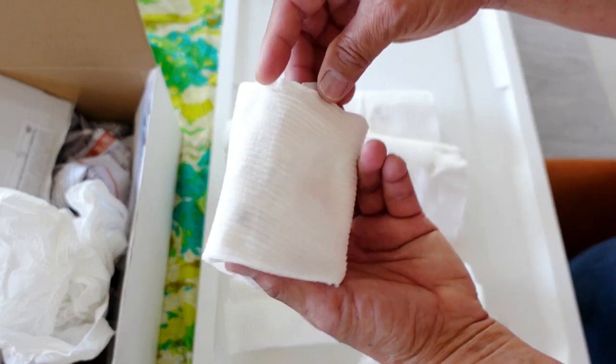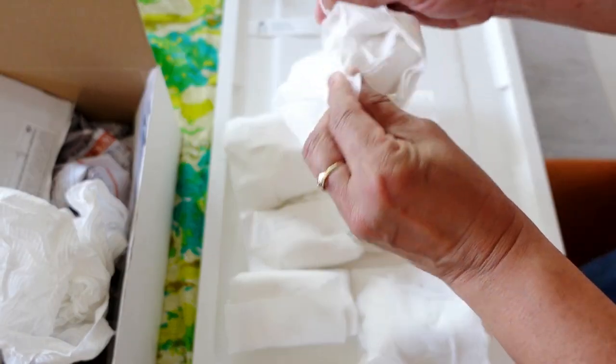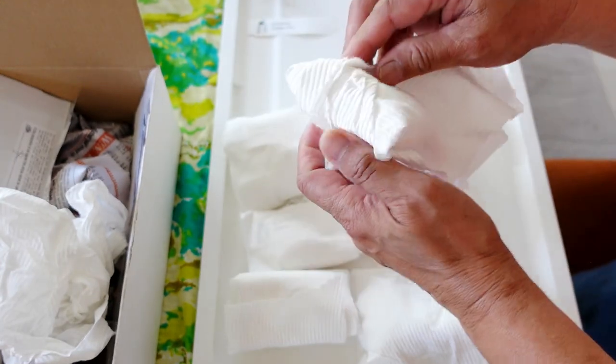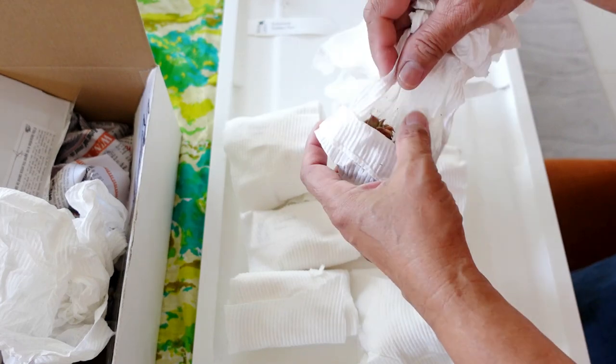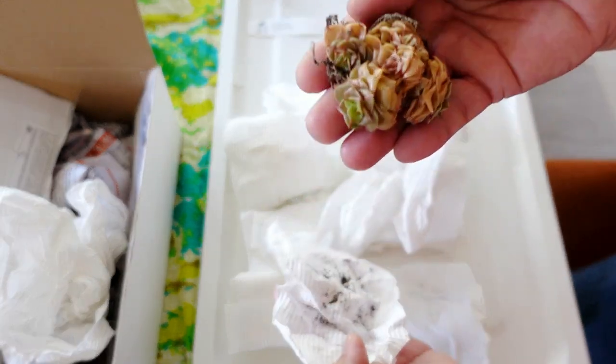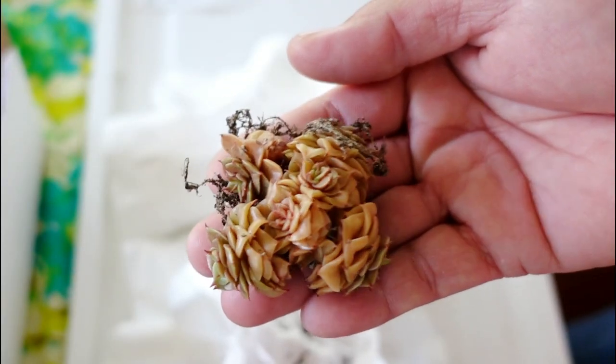Now the next one, my goodness, golden fire. Oh, all these beautiful names. Are you on fire? Okay, I'm just gonna do this quickly because, oh, you're on fire. This is golden fire. Look at all those fire.